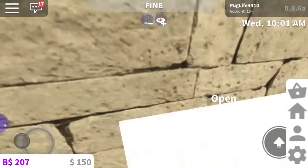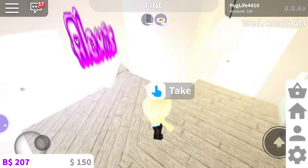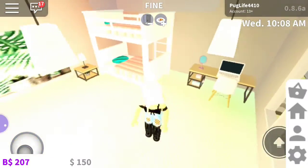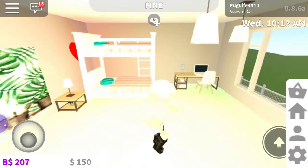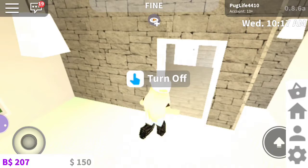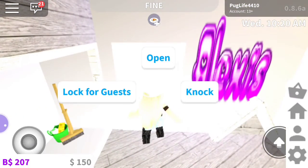And right here is the laundry room. Then in here is the guest bedroom. I'm kind of still working on this. I'm gonna add more to it, like a dresser and stuff. But here it is right now. Then you go out. And here is my room.